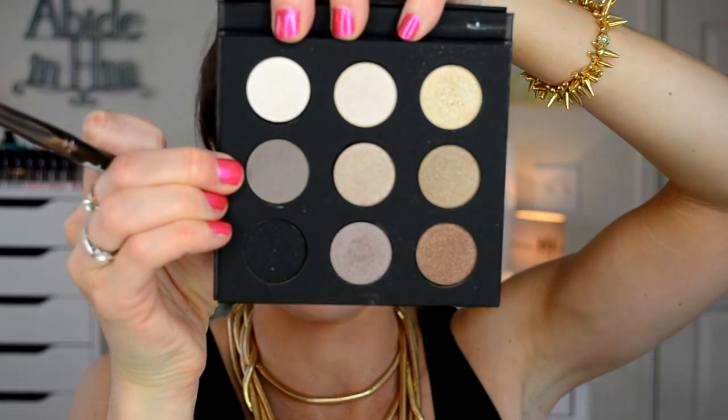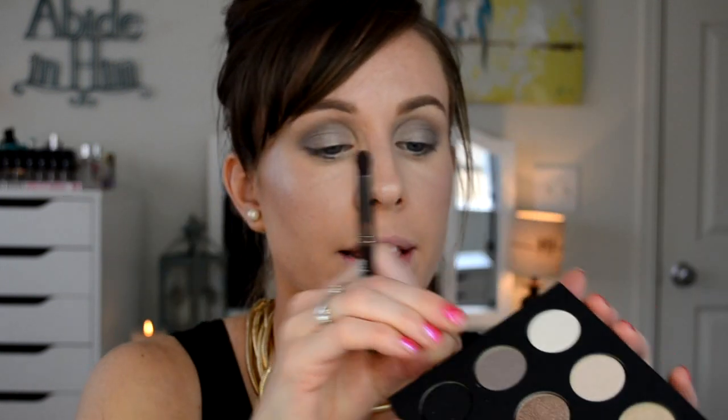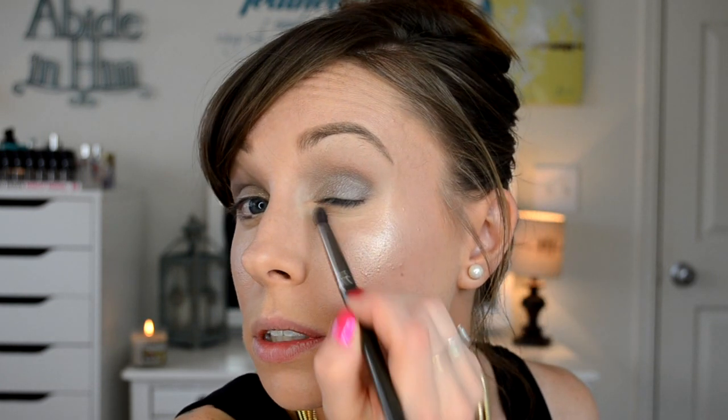Now I'm going to dig into this one right here. This is ME644, which is metallic. And I'm just going to use that same brush because I'm lazy. Not really, it's just easier than dirtying up like 15 brushes. And I'm just going to put this a little bit on my lid. I suppose you want to see what I'm doing. Holy cow! That highlighter is serious.